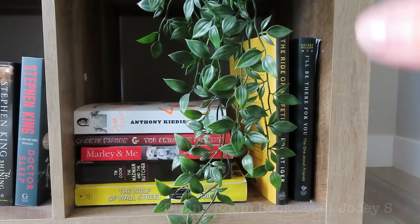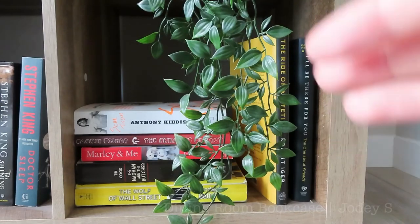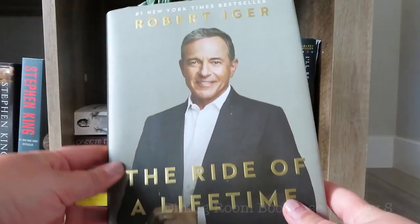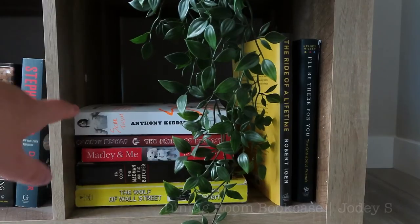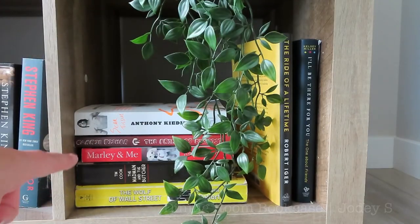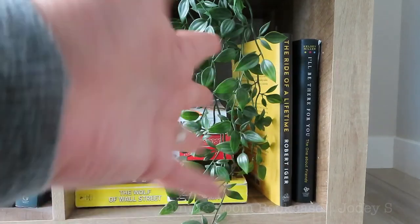So starting on the bottom right and then going left, this is our memoir shelf. My favorite book on here is The Ride of a Lifetime by Robert Iger, who is the former CEO of the Walt Disney Company. Then we also have Carrie Fisher's memoir, Marley and Me, and also The Wolf of Wall Street. So these are also nonfiction, but kind of memoir-ish books.